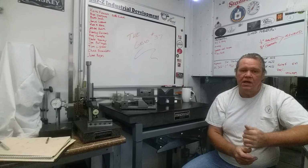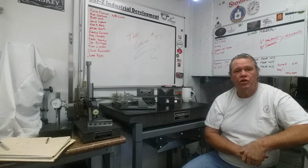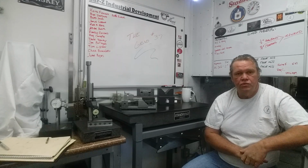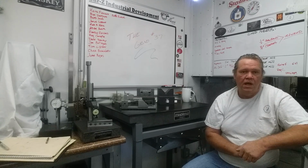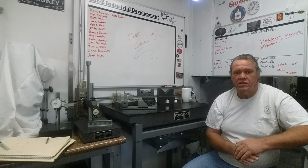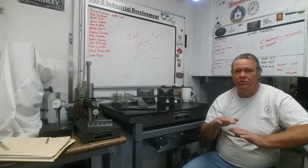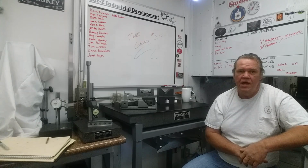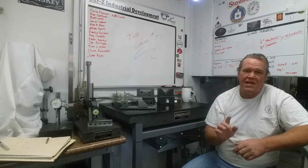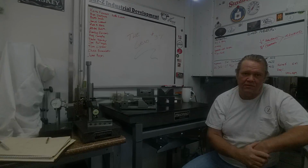Next up is a mail call, and we're going to start off with two. One from James Green and the other one from Tom Lipton. And while I'm on the subject of James Green, some of you remember some comparator stands that I ground for him, and unfortunately they showed up to him in this condition here.